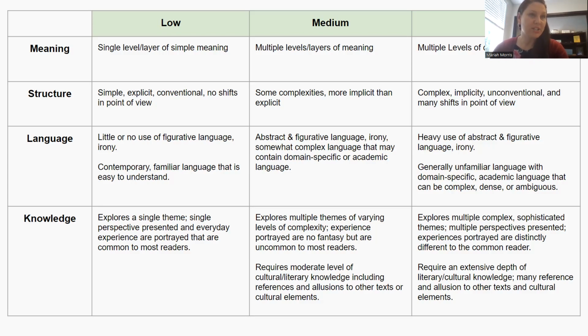In the story structure, does your story have a simple, explicit, conventional structure without a lot of shifts in point of view? That's going to be your simplest structure, and that will provide probably low risk of being a barrier to your students. As you increase in complexity of the structure and you move to more implicit structures and less explicit structures, that means that your text structure might create barriers in and of itself.